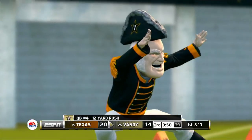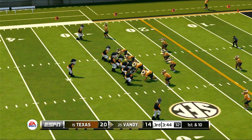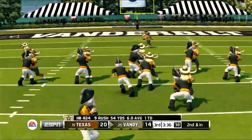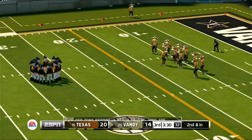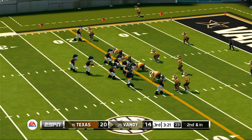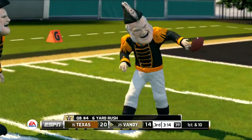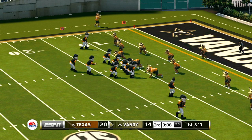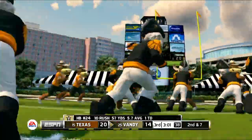His way to about the 28. From the 28-yard line, first down. And that'll be a gain of 10 by the running back. Number 8 on the drive. He's tackled at the 8-yard line. 3-yard gain by the running back. That's a gain of 3 on the play.